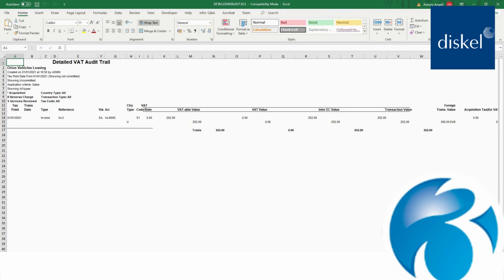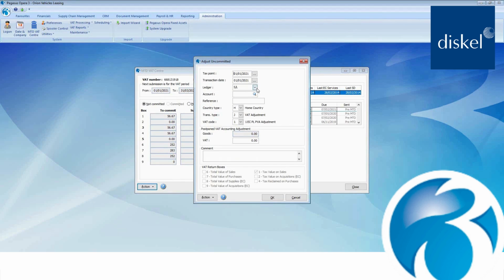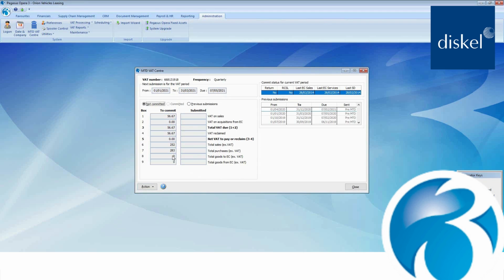There we have the 252 transaction value. Let's now go and post a correcting adjustment as we have been doing, with the key difference being the VAT code that I will be using. Let's post that adjustment. Select the correct VAT code. Any details as needed. We'll do that as a negative 252 because we need to take it out of box 8 and post. And there we have it, the VAT return adjusted and ready to be committed and submitted with the correct values.